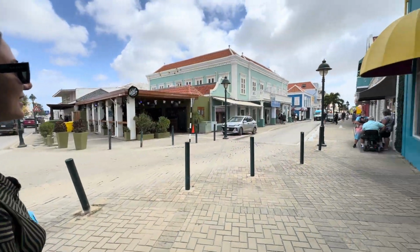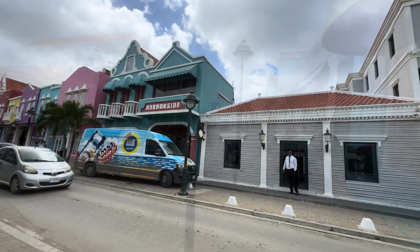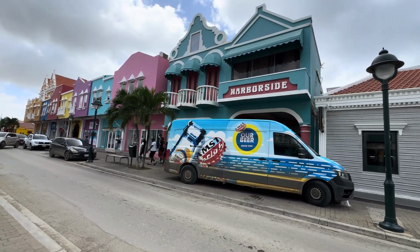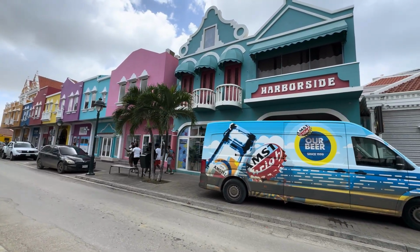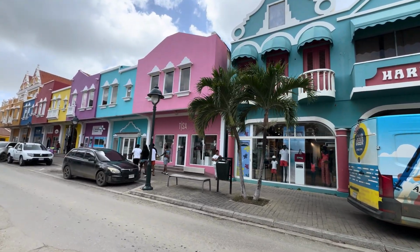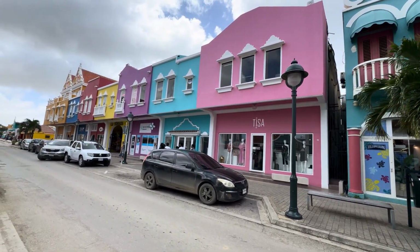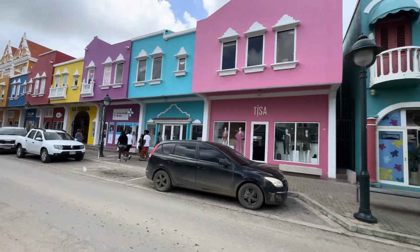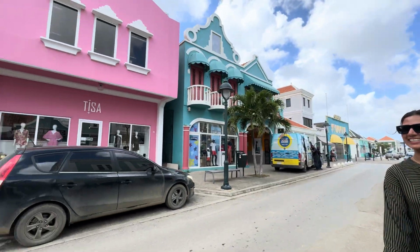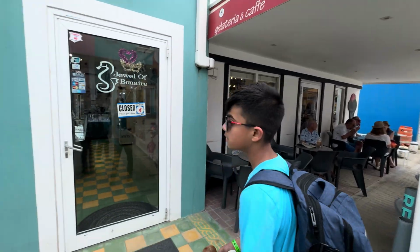Yes. Now we are back on the main street. This is the start of that main street. Really nice harborside. There are a bunch of boutique stores underneath, and they have very tastefully, perfect for the islands, painted these homes in bright pink, aqua, purple, yellow, red, blue, and orange. I really like this street. Yes, it's really, really nice. It's very clean. You can see a gelateria here and a jewelry store here.